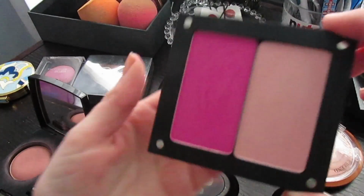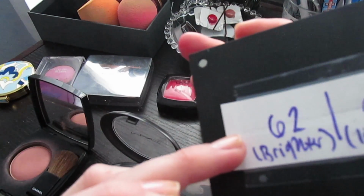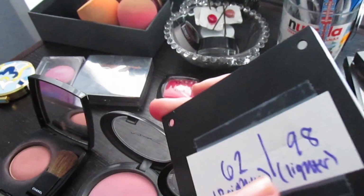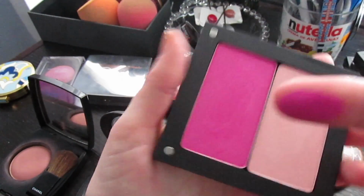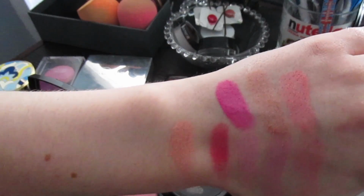These are the two INGLOT blushes that Anna sent me, and so the brighter pink is number 62, and then the lighter one is number 98. I haven't really played around with these a lot. This one is so pigmented. This one scares me, just like the red. Oh my gosh, do you guys see how bright that is? Oh my god, I'm so scared.